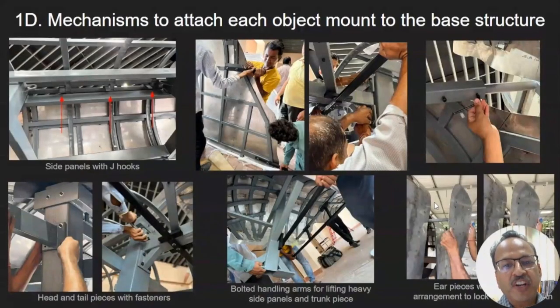The mechanism for attaching each object mount to the base structure required a lot of thought and planning. The head and tail pieces were attached using high tensile fasteners. The majestic side pieces were lifted and attached with J hooks, and the ear pieces were slid in with a telescopic arrangement.